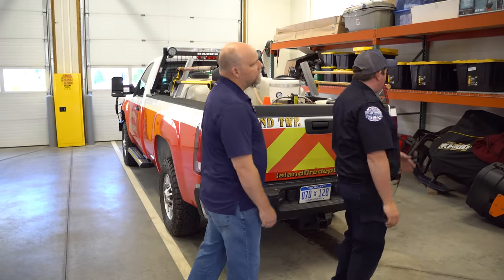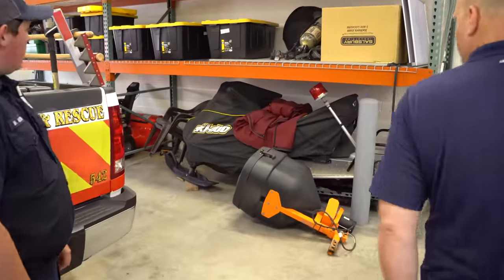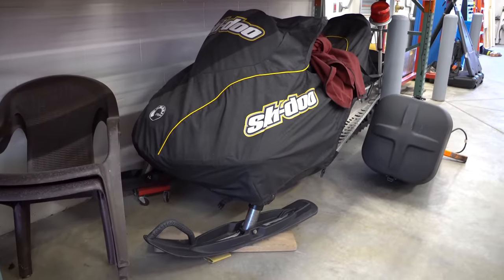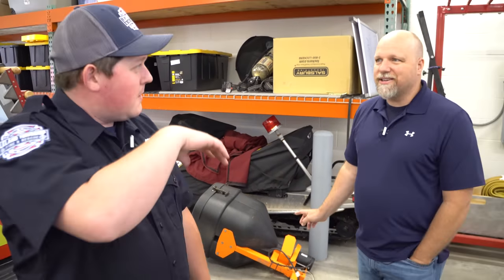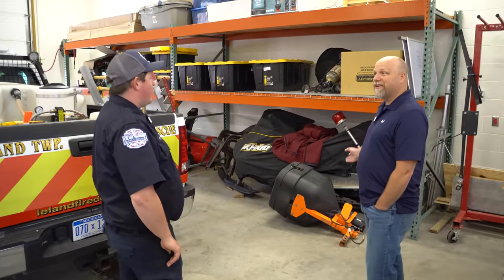Right. We have our snowmobile for the winter time. Okay, a little ski-doo. Yep. Right. And then we have the sled forts behind it tucked away in storage. So far, I think you're the first station that we've gone to that needed a snowmobile, the snow. And we've used it.